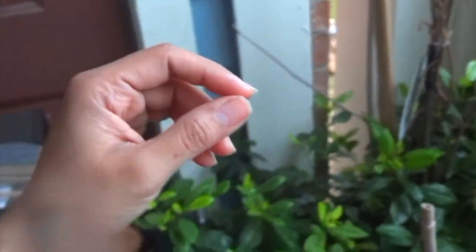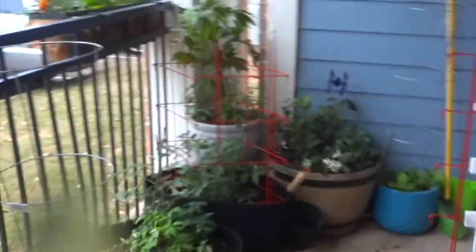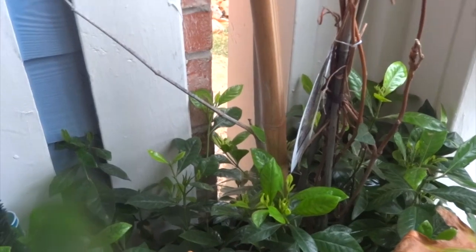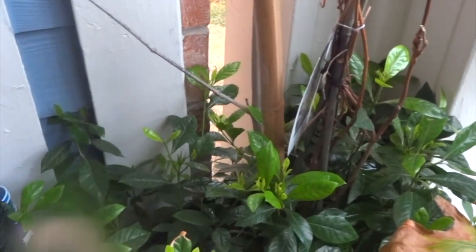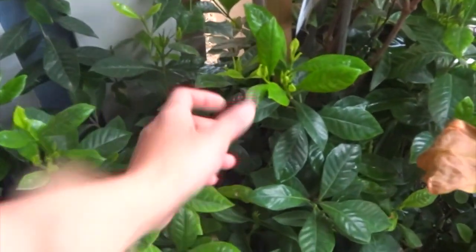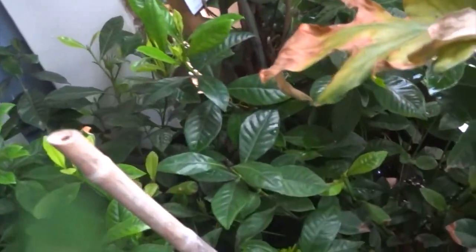One thing that I did in my garden is try to keep stuff that is evergreen, like the gardenias and my lemon. They come back year after year. I mean, they don't die back, which is nice. They stay evergreen, like their leaves are just green all year round. And this will bloom several times during the spring and summer, which is really nice. I have one in my front door and I'll show you guys that one.